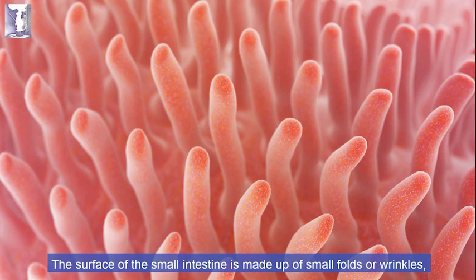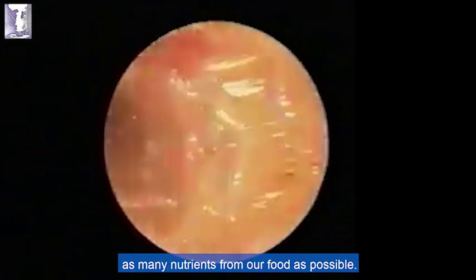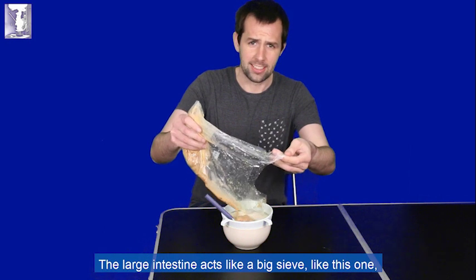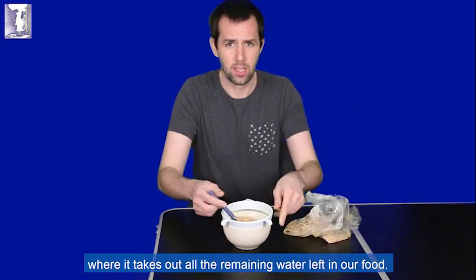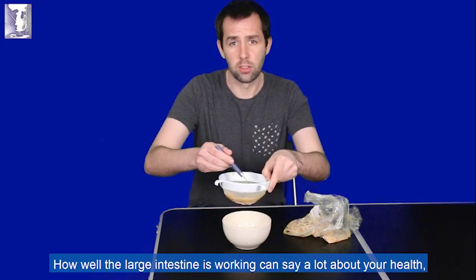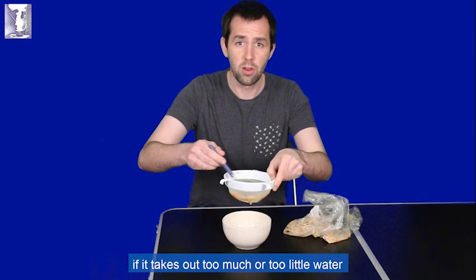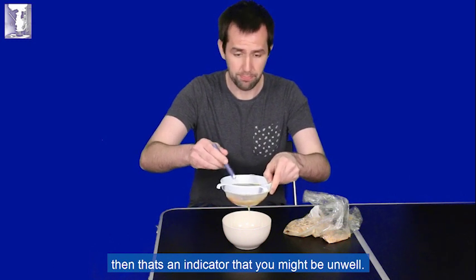The surface of the small intestine is made up of small folds or wrinkles, which are designed to increase the surface area to absorb as many nutrients from our food as possible. The large intestine acts like a big sieve, like this one, where it takes out all the remaining water left in our food. How well the large intestine is working can tell a lot about your health. If it takes out too much or too little water, then that's an indicator that you might be unwell.